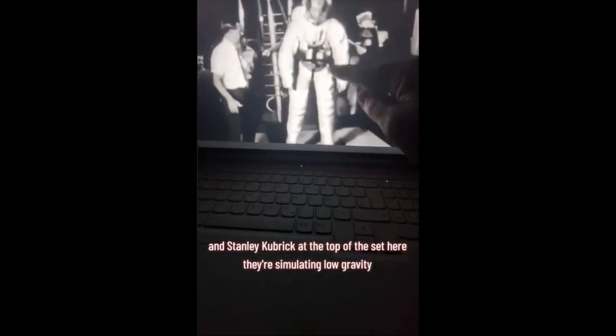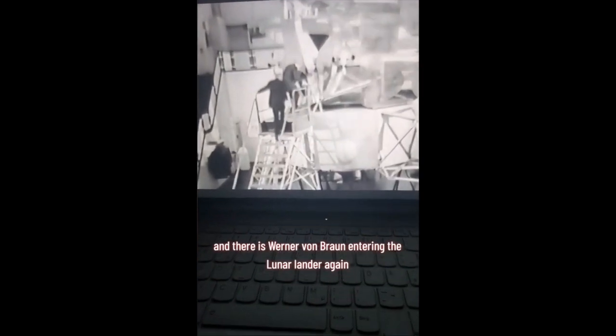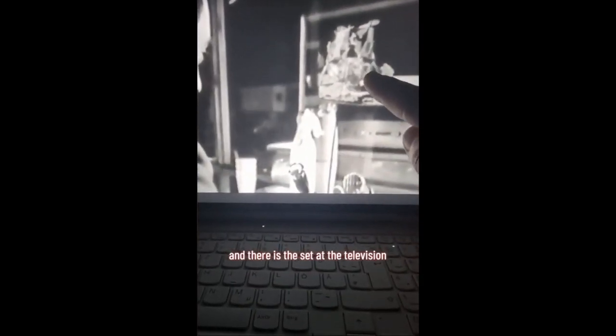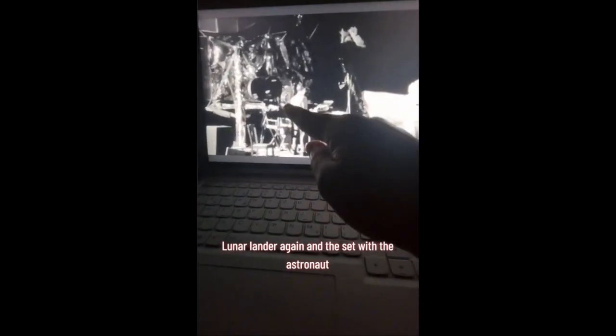Here they are simulating no gravity with wires around their suits. Here they are building the lunar lander. And there is Wernher von Braun entering the lunar lander. Again, Stanley Kubrick from the back, and there is the set at the television. The lunar lander again, and the set with the astronaut.